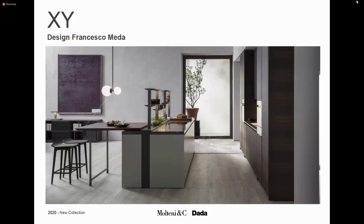In this picture we can see the right way to contextualize this kind of Sistema XY. This is extremely helpful to create an intimate space in the cooking area, but at the same time to create a perfect match with our guests, the people who are helping us during the cooking operation.